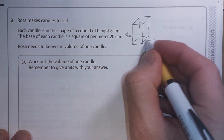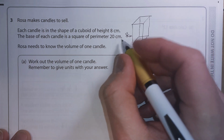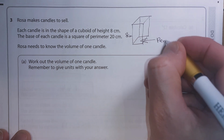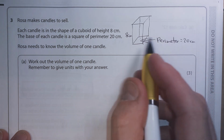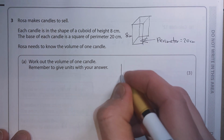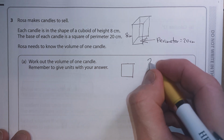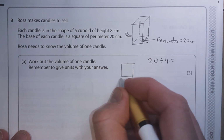Okay, so we know that this square base here has got a perimeter of 20 centimetres. Perimeter equals 20 centimetres. Right, so that means going around the outside. Now, if it's a square, in fact, let's draw a sketch of this square. If it's 20 centimetres all the way around, all of the sides have to be the same. So what we want is 20 divided by 4. That's going to tell us how long each of these sides are.